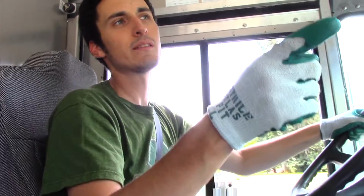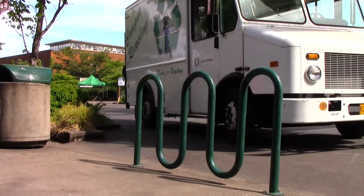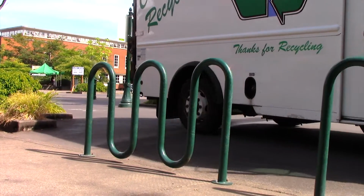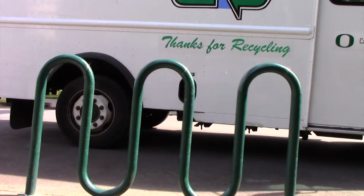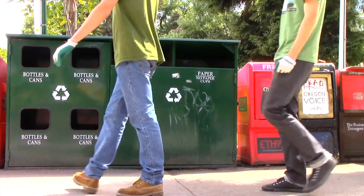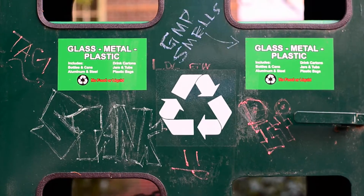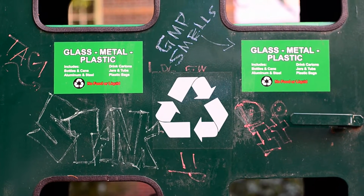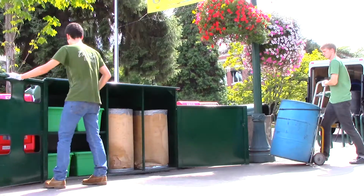Now we need to stop and check this PDO insert. So what does PDO stand for? PDO stands for public drop-off. They're outdoor collection sites for the public to use. If you spot any graffiti or vandalism on zero waste property, make a note of it on your route slip's comment section.